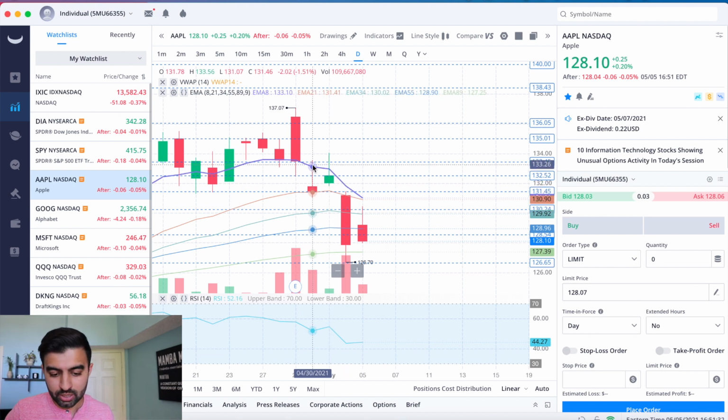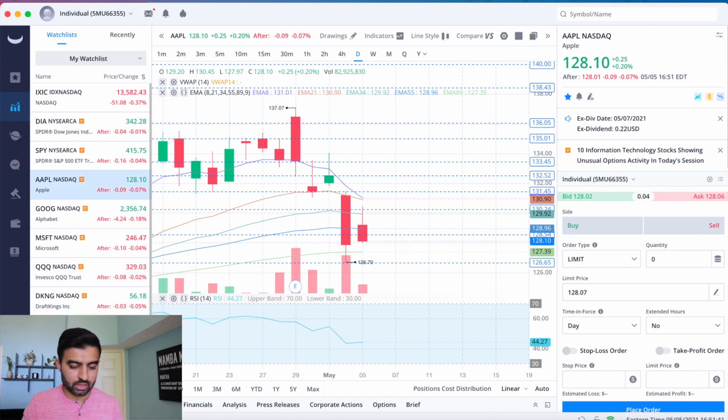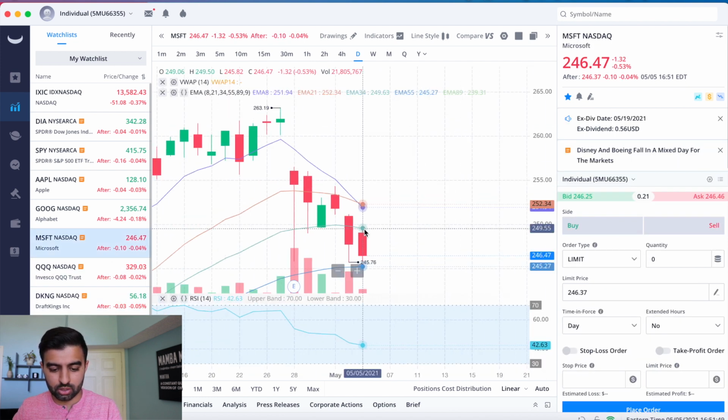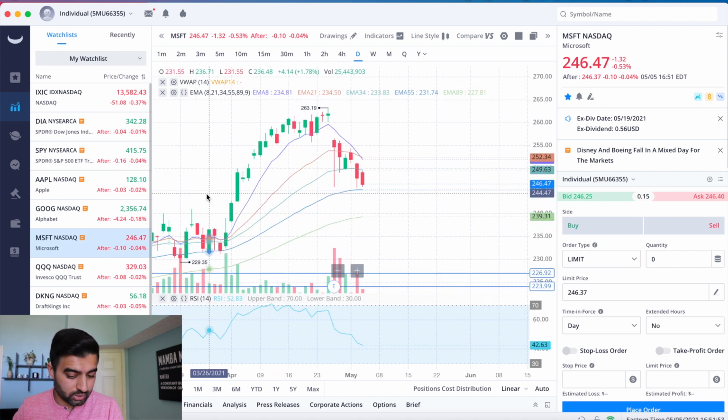One thing that I'll point out is I don't like the way Apple's candles are looking. We can't seem to hold on to a lot of gains. Actually, that's kind of been the sentiment for the market. I mean, take a look at Amazon too, pretty similar. After even great earnings, it's been selling off. Microsoft, no different there as well. So is there potential downside?